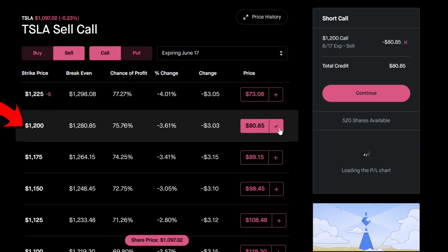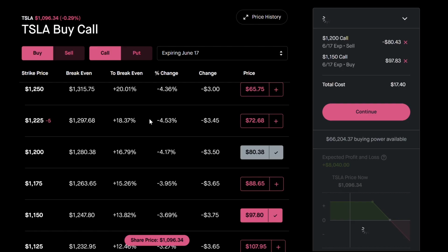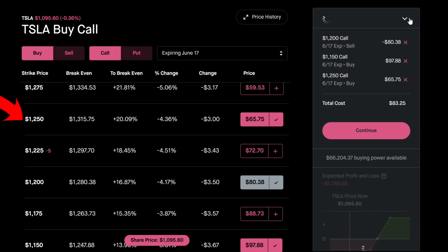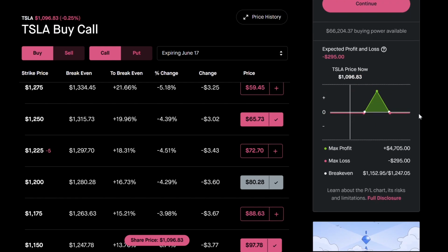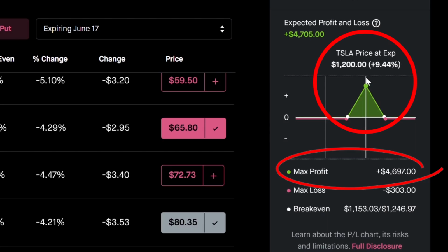So selling the 1,200, I'm going to go a little faster. I'm going to buy the 1150, and now I'm going to sell two strike prices above as well, the 1250. And again, one important thing is I need to go right here into the contract ratio, click custom, and I'm going to sell two call options to match each of the call options that I'm buying. This strategy now costs $295. However, it can bring in a total of $5,000 worth of profit, or about $4,700 after you account for the money that you're paying. So now the top of this strategy is actually going to end when Tesla is $1,200 per share.